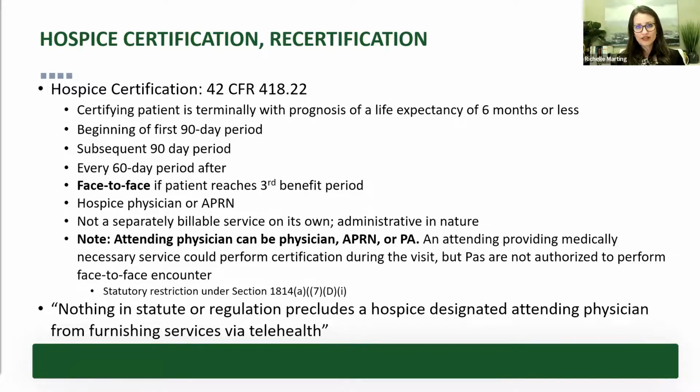So then we have the certification that the patient meets criteria for hospice care, which really is certifying that the patient has a terminal illness that would be eligible. So all the rules surrounding that are in federal regulations. It has to be done at the beginning of the first benefit period, the first 90-day period, then each subsequent 60-day period, and then every 60 days after.